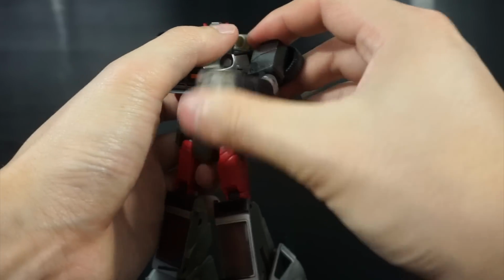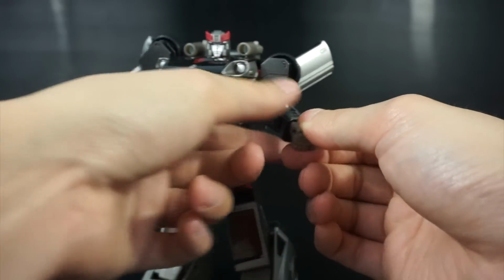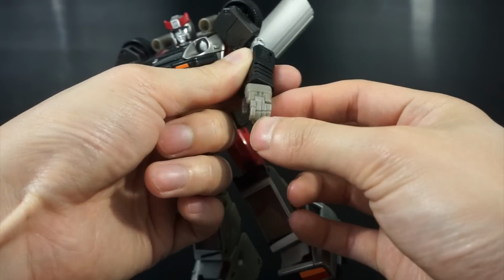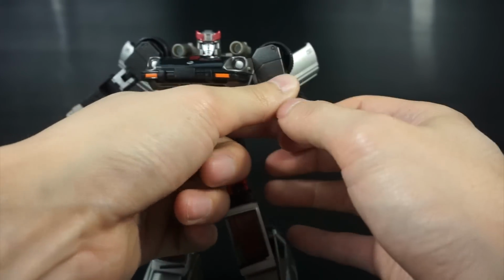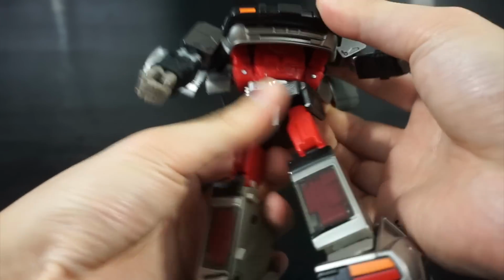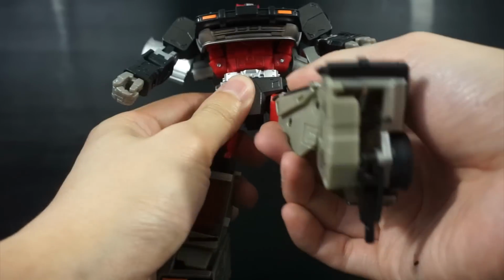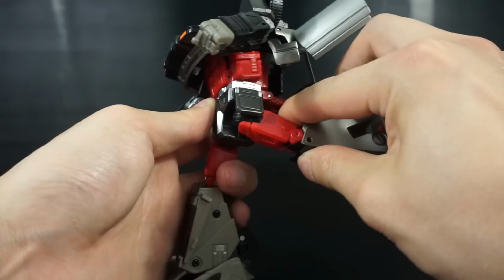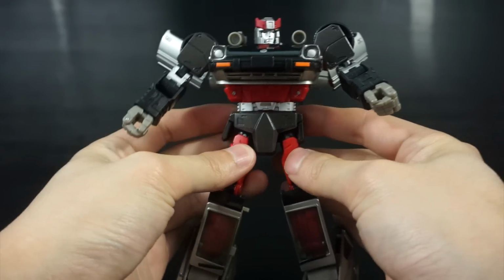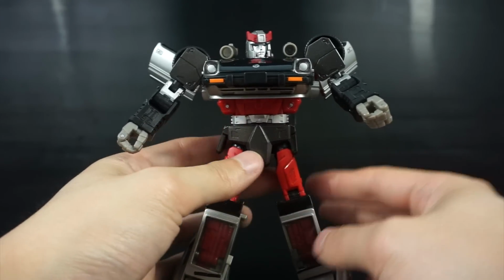Bicep swivel, double jointed elbows. Does have wrist swivel. His hands have all four fingers as one molded piece, pinned. No thumb articulation. He does have a nice tight waist. I showed off the legs before. Friction joints going forward and back. Good range of motion going out this way. These side hip covers can flare to the side, flare up so that you can get some more movement.